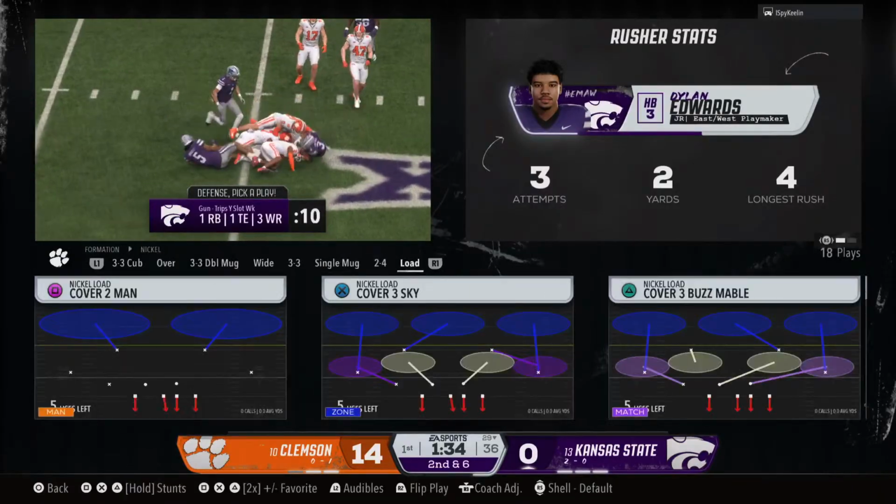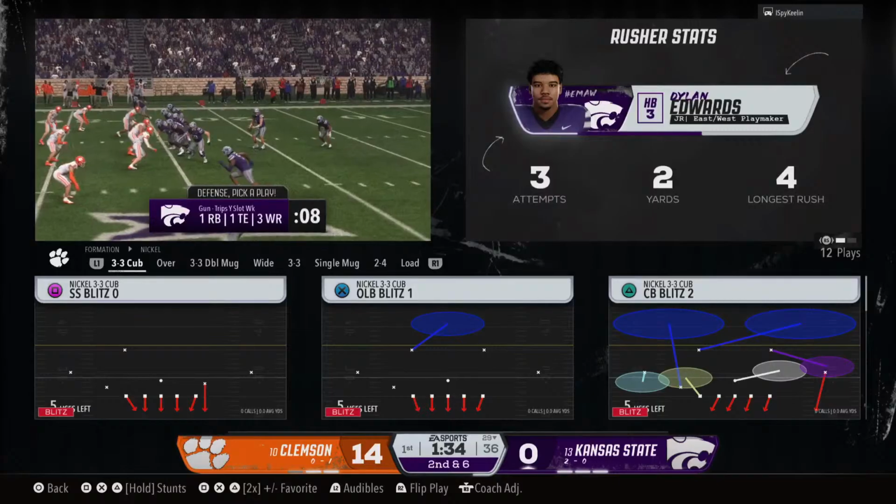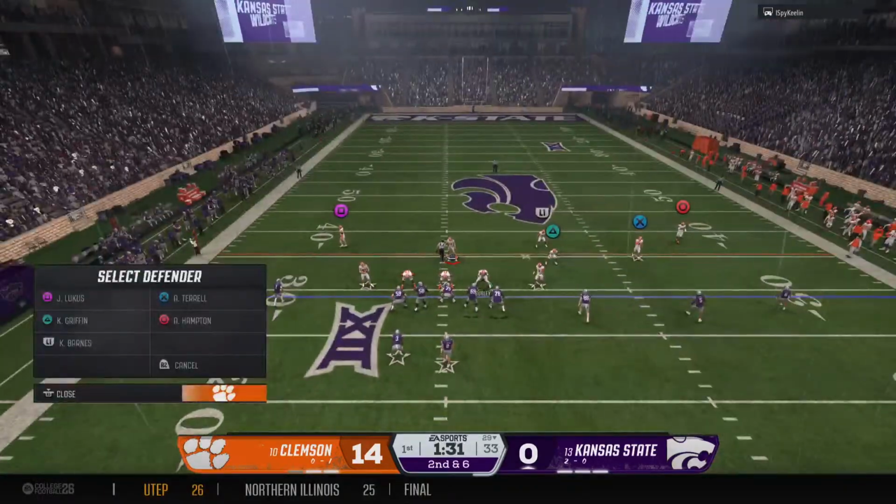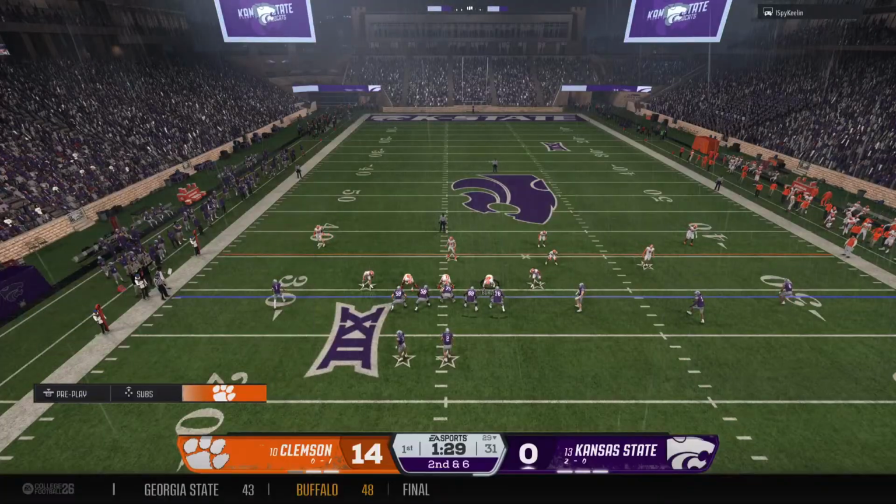A lot of times they close so fast, man. Be decisive. Stick your foot in the ground. Pick up 3 to 4, and we are not going to complain. Solid pickup of 4 on first down. It's 2nd and 6.